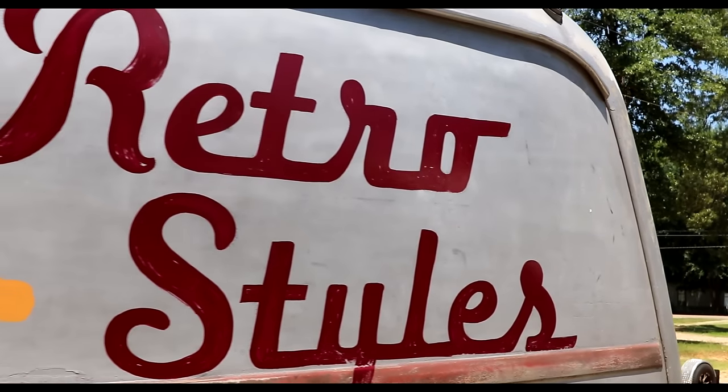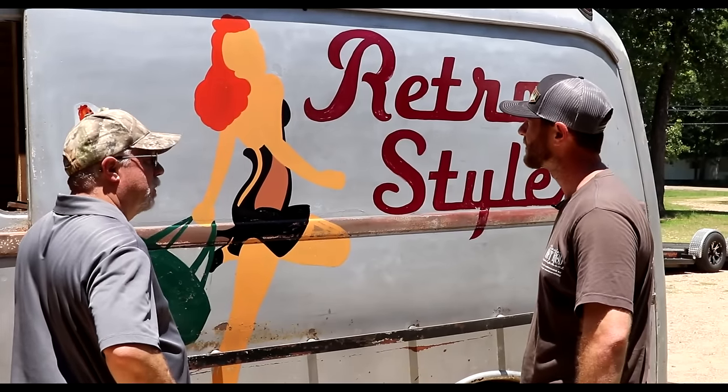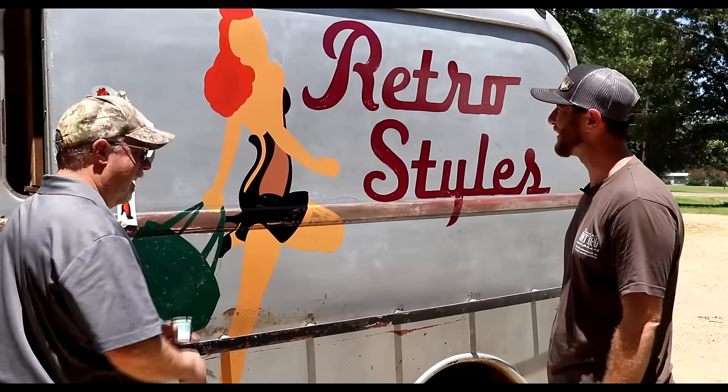This is the hard part. The customer seeing this part of it is really the hard part. But once it all comes together, it looks pretty good. Well, I know you've done this before. Never let me down before, so I know I love it.